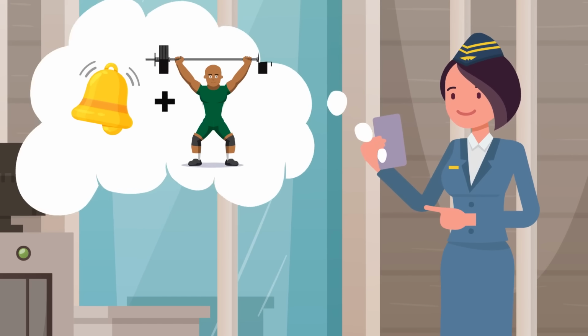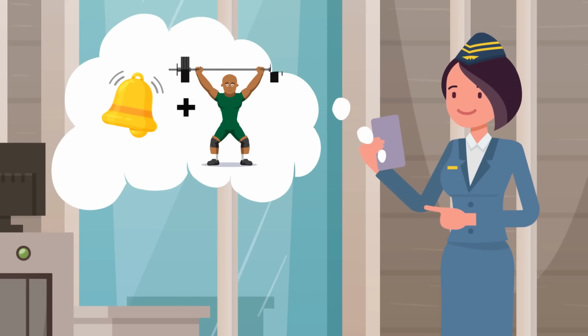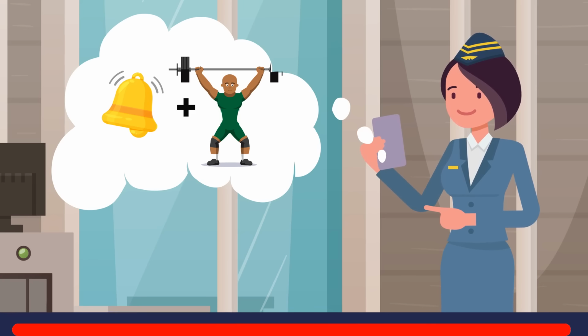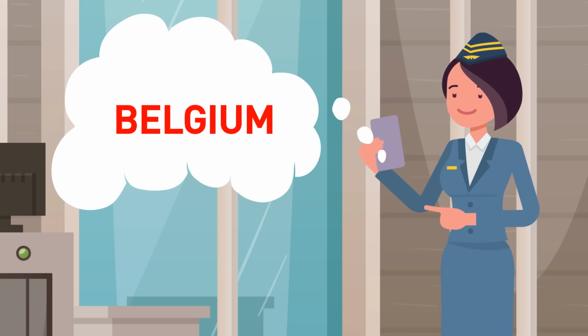Ashley receives this rebus from her boss. Can you guess which country is her next destination? She's going to Belgium.